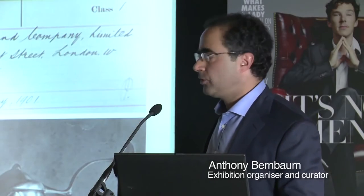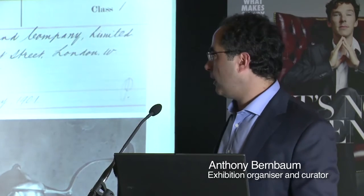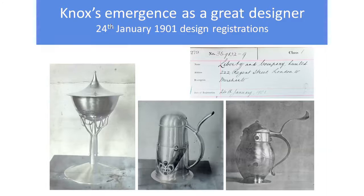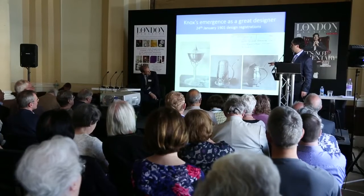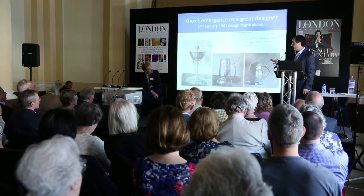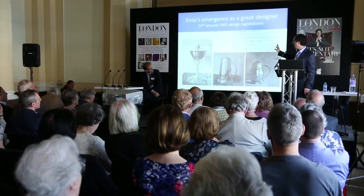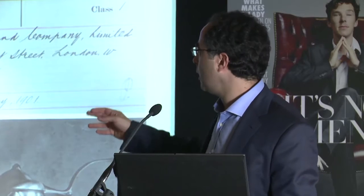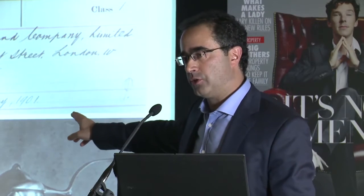Moving on to Knox's emergence, and we're blessed by this page, or these designs, and we can date them, and this is the really fascinating thing about this, because you start to see Knox emerge as a great designer, I think, around this time. And we have all three of these pieces on the stand. All three of these pieces, I'll say by chance, in fact, are on the stand, and were registered with the Patent Office, or the Registered Mark Office, and now in the National Archive, on the 24th of January 1901.